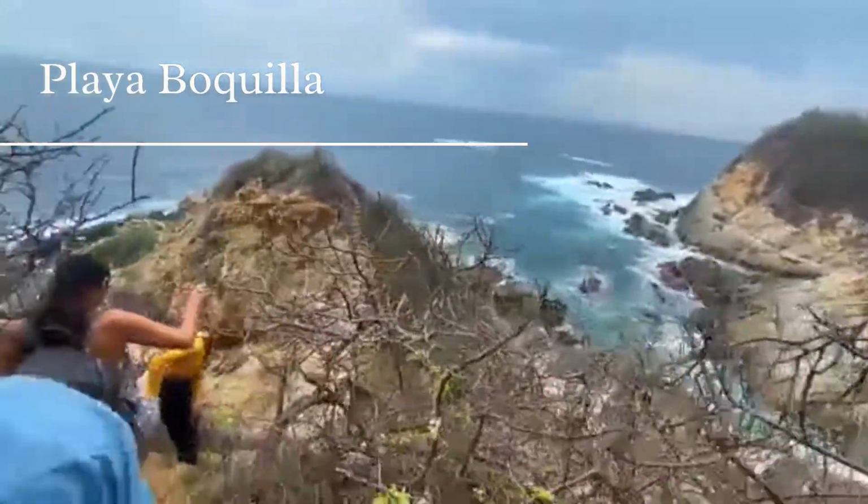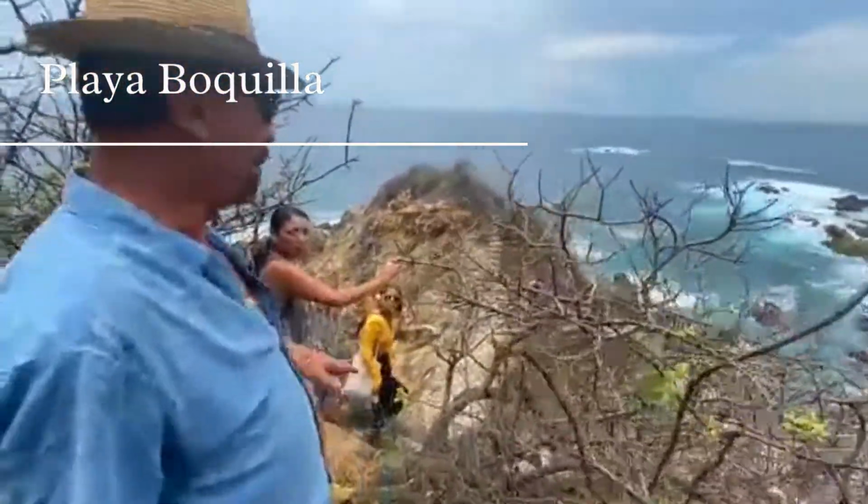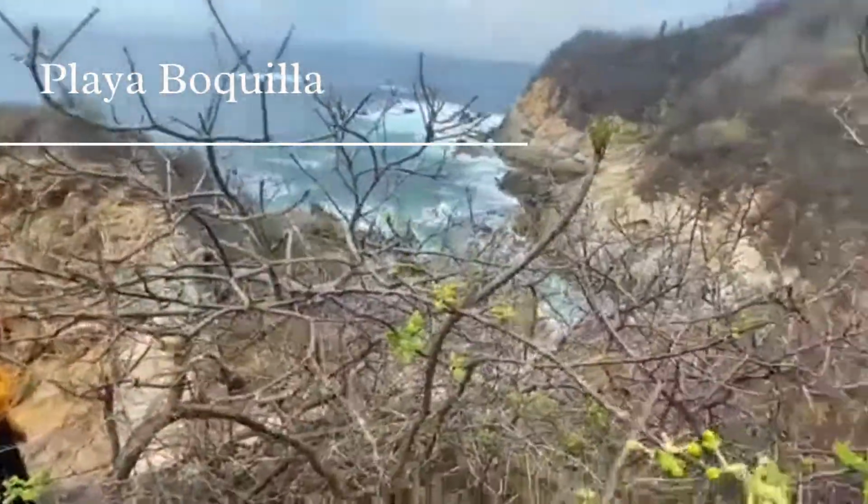Wow. I did like 100 steps to go all the way up there and all the way down to the beach. Yeah?